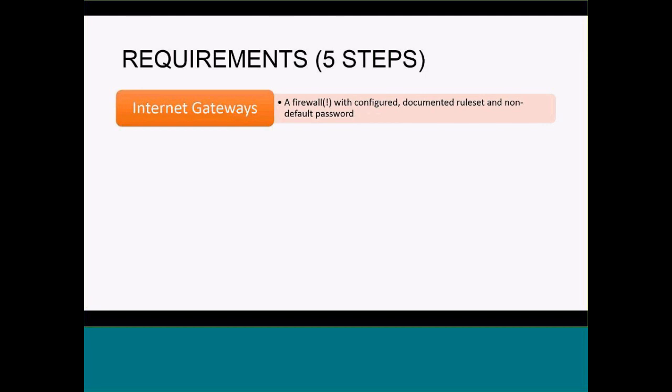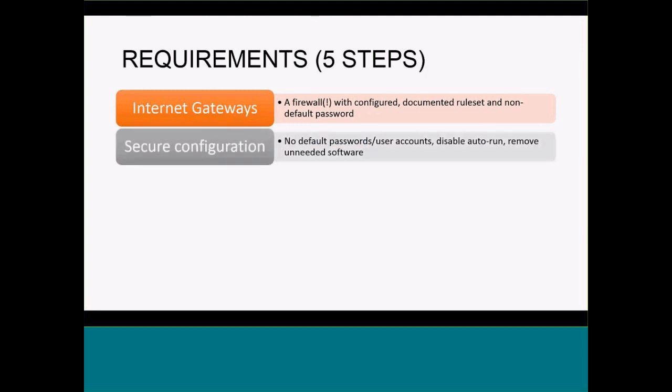Your firewall must also be configured with a non-default password, so you can't just pull it out of the box, plug it in, and have it on your network. The second domain is what we call secure configuration. So this is looking at how your environment internally is working.